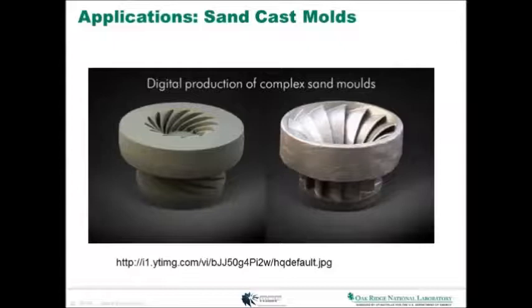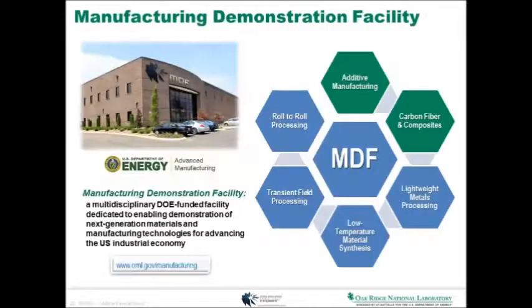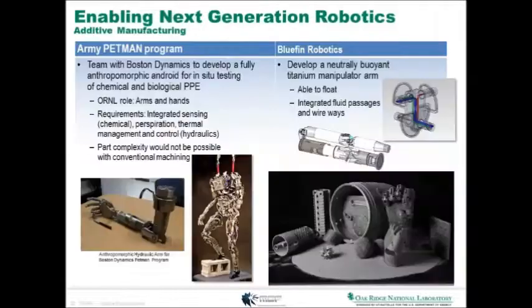Okay, next slide, slide 23. You saw briefly the manufacturing demonstration facility. That's where I work. We're part of Oak Ridge National Lab. Our two main focuses right now are additive manufacturing and carbon fiber. Next slide, slide 24.